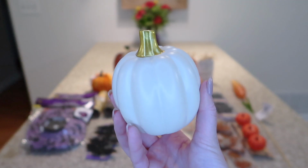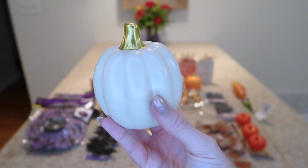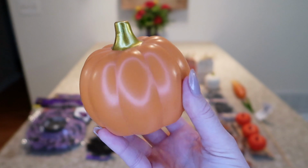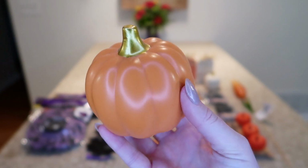So first up from Dollar Tree, I have some of these ceramic pumpkins. I have 2 white ones and 1 orange one. And I know we saw these last year. However, they sold out super quick and I wasn't able to find them. So I was very happy I was able to grab a couple of these this year. I believe they also came in a green color.